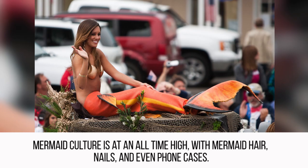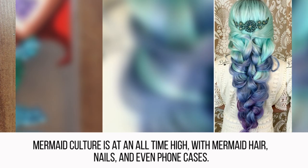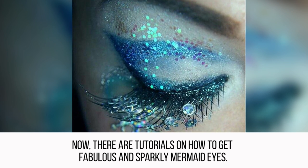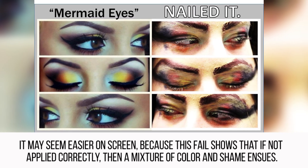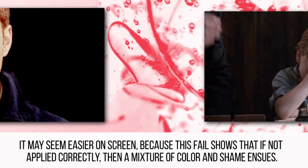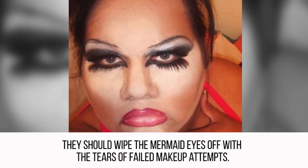Mermaid eyes. Mermaid culture is at an all-time high, with mermaid hair, nails, and even phone cases. Now there are tutorials on how to get fabulous and sparkly mermaid eyes. It may seem easier on screen, because this fail shows that if not applied correctly, then a mixture of color and shame ensues. They should wipe the mermaid eyes off with the tears of failed makeup attempts.